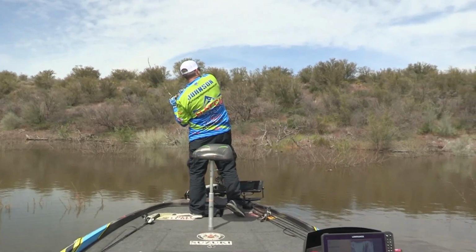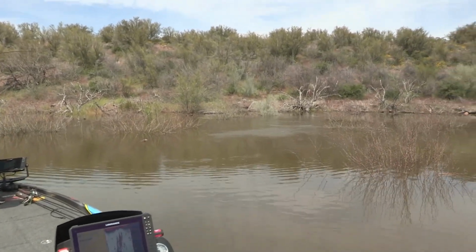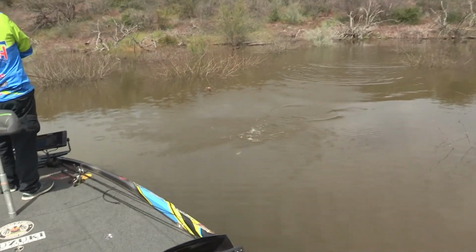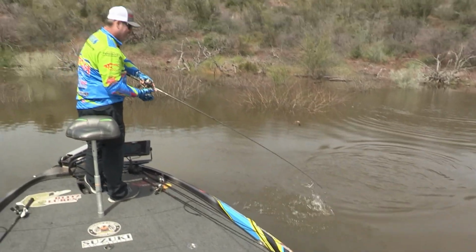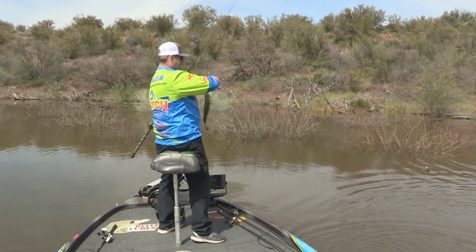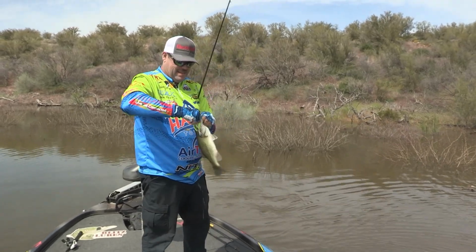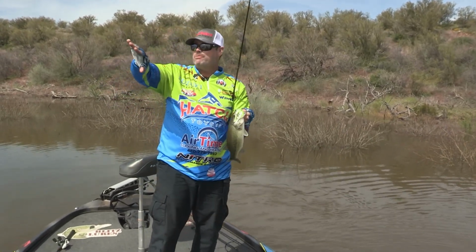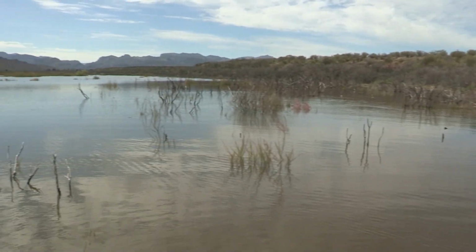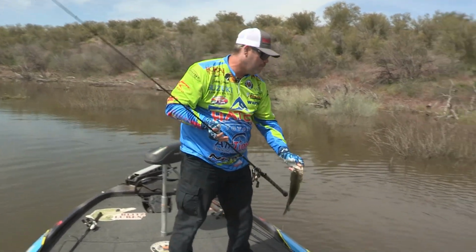There's one. Yeah, good fish too, right up there in that channel. Hey, buddy. Come on. I had to work my way up into this stuff. That's what I had to do. They're up there on the banks. You get kind of mesmerized by some of the brush out there, and you want to throw it, but yeah, they're up there shallow. Nice little bass right there, spinnerbait bass.